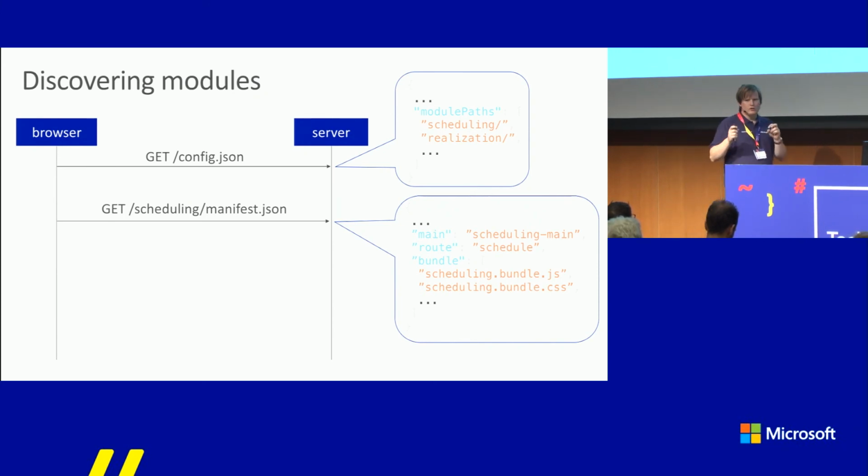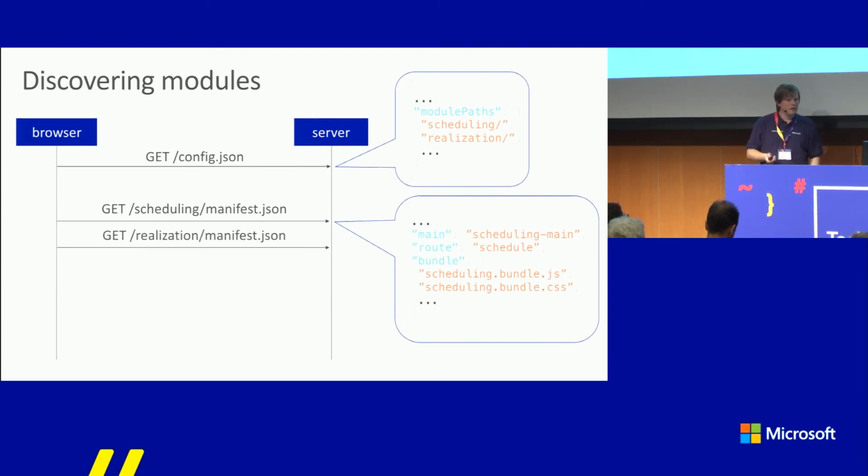And we have a route, which is the route at which our module is going to live inside our single-page application. And then we have the bundle, which is all the files that Webpack generated, really. This is the file that we generate through Webpack, which gets written to disk and deployed with our application. And we do the same thing for the other module path that we showed here. So we have scheduling and realization, and we load them both up.